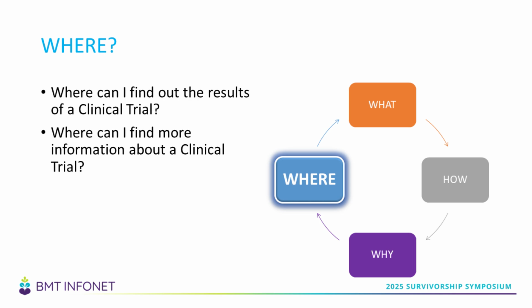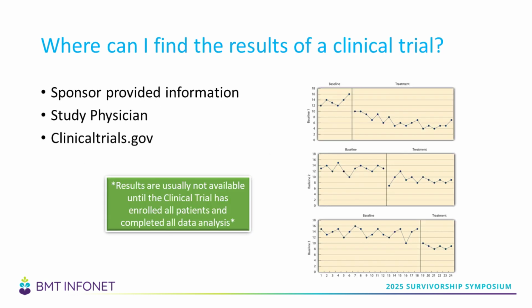Okay, we are almost done here. So here we go with our last section, our where questions. Where can you find out the results of a clinical trial, and where can you find out more information about a clinical trial?